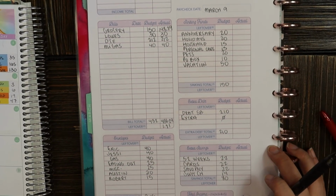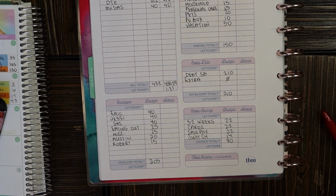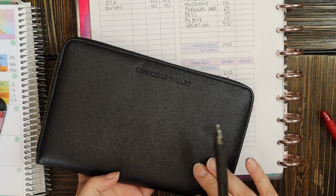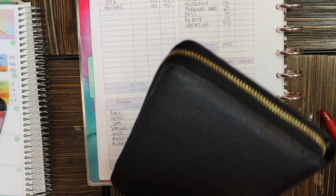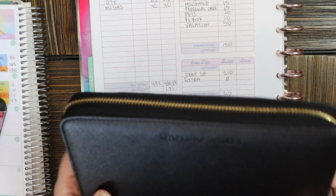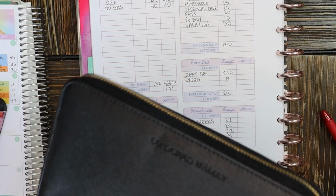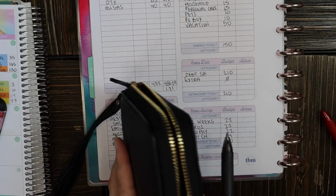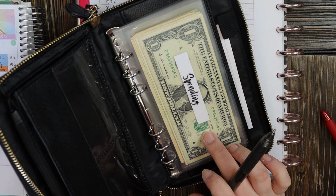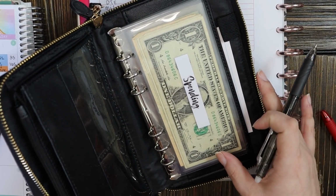Next, we are going to move on to my cash envelopes. I'm going to pull in my cash envelope wallet here, which is from Conscious Wallet. This is available on Amazon. It is a really great all-encompassing system. It comes with the wallet, the strap, as well as some plastic cash envelopes. They're not the cash envelopes that I have in here. These I bought separately from Erica Life Vlogs, but they are perfectly usable envelopes that come with this wallet.